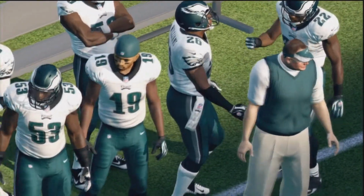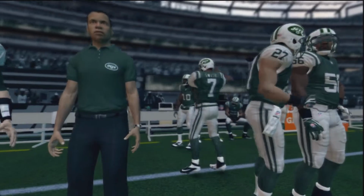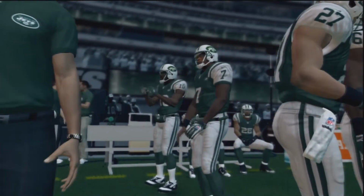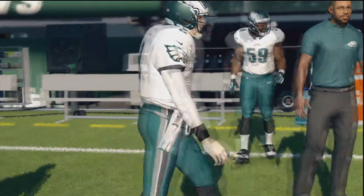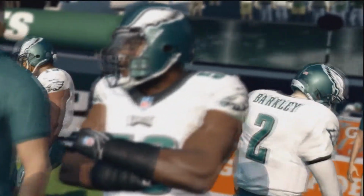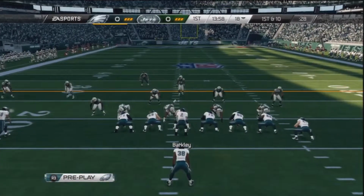The Jets are obviously struggling this year, so we're going to see if they can do anything against Philadelphia and their high-powered offense and very good defense in terms of points, not yards, letting up, as they are 32nd in the league in that. So now we will get this game underway.